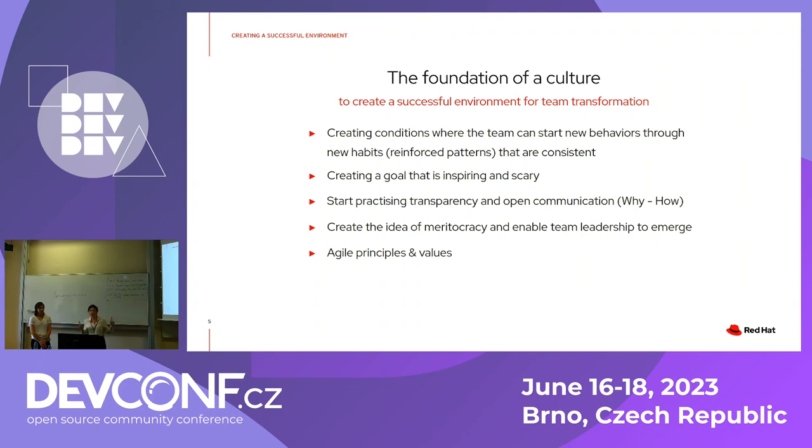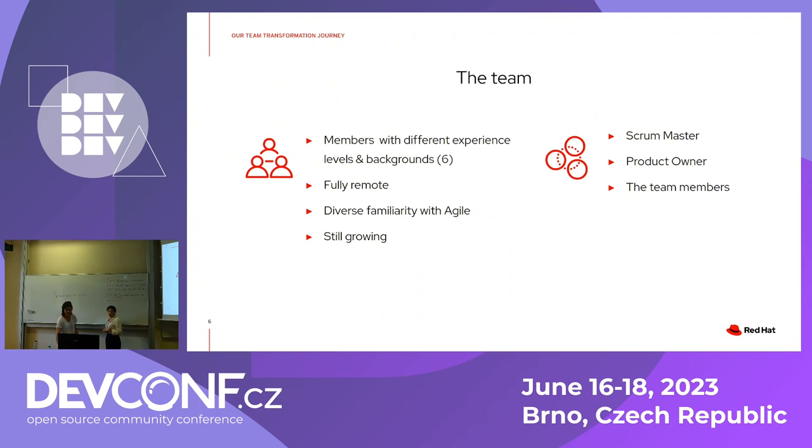Last but not least, I think I didn't mention this word yet, so maybe you were expecting it: Agile principles and values. Agile has a lot to offer in terms of transformation. If we think about limiting the work in progress, or creating self-organizing teams, or prioritizing the work so that people can focus on delivering value for their customers or stakeholders. And we have the values that are really relevant, like commitment, courage, openness, respect, and so on. Okay, so I'm going to hand over now to Irene to talk about the team.